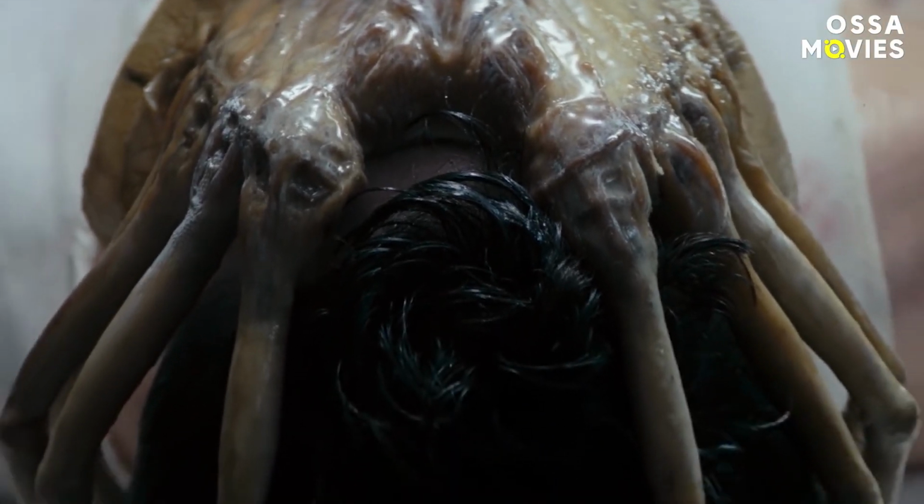However, it was originally envisioned to be much bigger and to wrap itself around the astronaut's helmet, but Ridley thought it would be much more terrifying and scary if this alien actually burnt through the helmet to reach the face. Everyone agreed this was a better idea and direction.